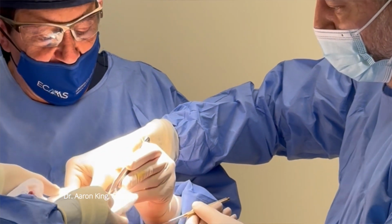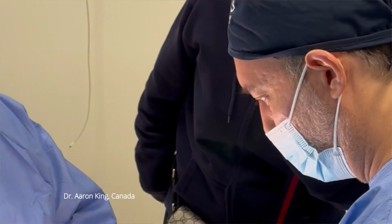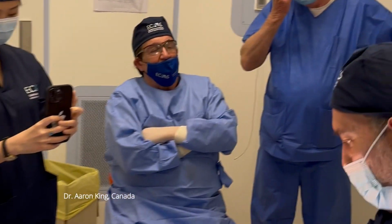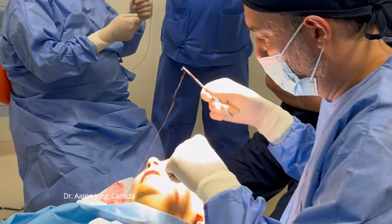In general, it's a much more one-to-one type training. You get your hands in there and you get to actually perform procedures instead of just watching people being treated on stage. So you actually feel more confident after performing these procedures than with other training programs I've been to, especially doing the cadaver and then live patients back to back.